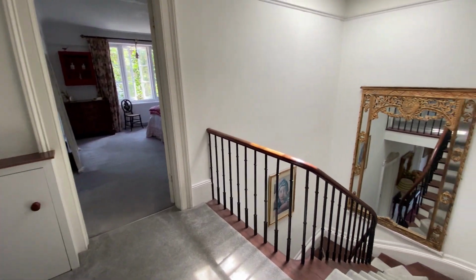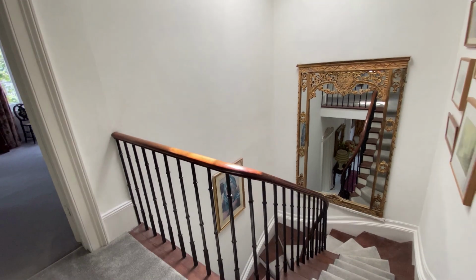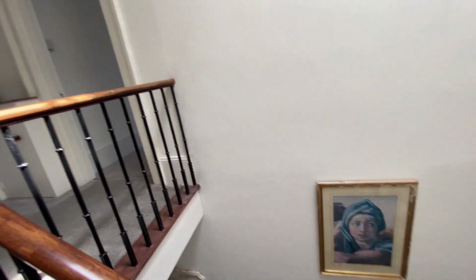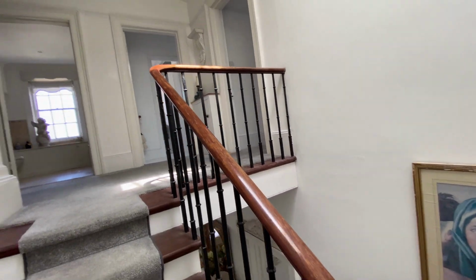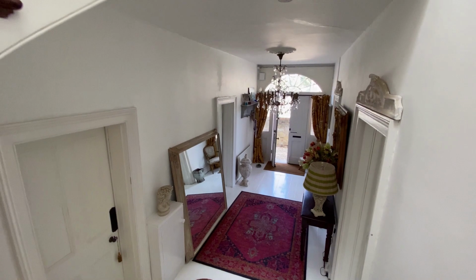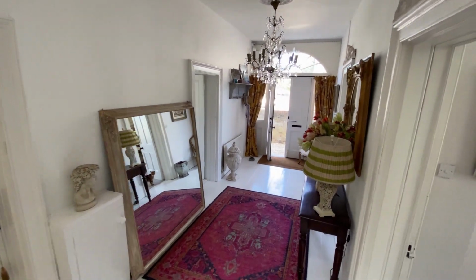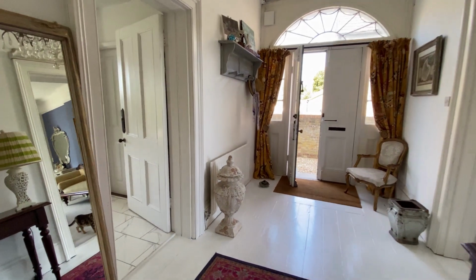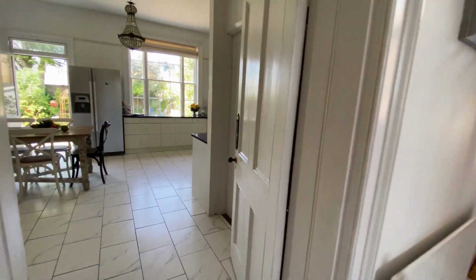So we're back out on the main landing space, and we're going to go back downstairs and walk through the kitchen and dining area just off of this amazing entrance hall. Every time you come into the entrance hall, whether from the front door, from upstairs, or even from one of the lounge areas, you can always see that it's a striking space.